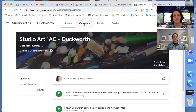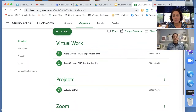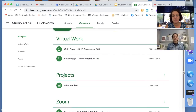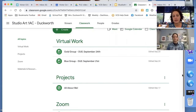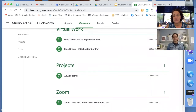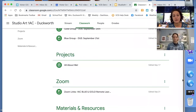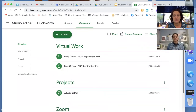So I think going to classwork might be an easier way. I know I'm separating out virtual work from projects. And so if you check the virtual work or you check the projects, there'll be due dates, there'll be information about the projects there. There's also links for Zoom. So if your child has to be quarantined or stay home for some reason, they can certainly join a Zoom during that class period. We just ask that they email us so we know to expect them in the Zoom and be prepared to admit them. So this is where everything would be.